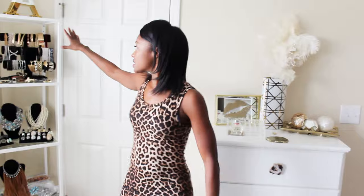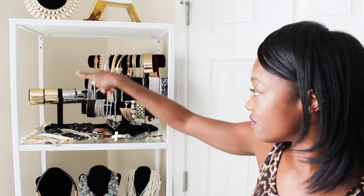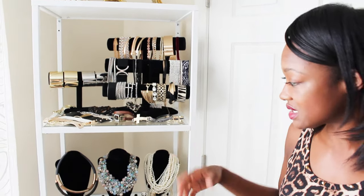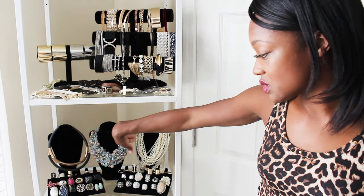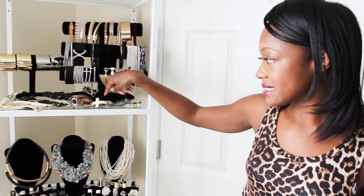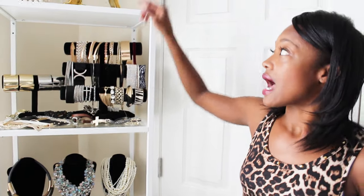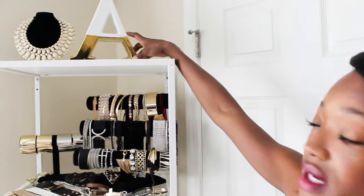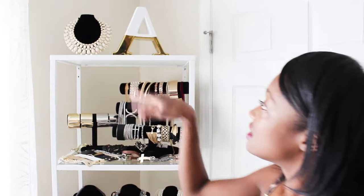Now, I got the bookshelf from IKEA. It was only $29. And each and every one of these jewelry boutique style holders I got from Hobby Lobby. The necklace ones were $7.99. The bracelet, this large one, was $19.99, and this one was, I believe, $7.99 as well. I got this from TJ Maxx, the letter A. Thought that was cute because it had both of my colors in it.